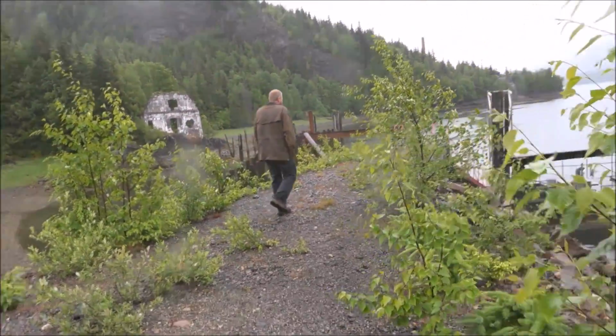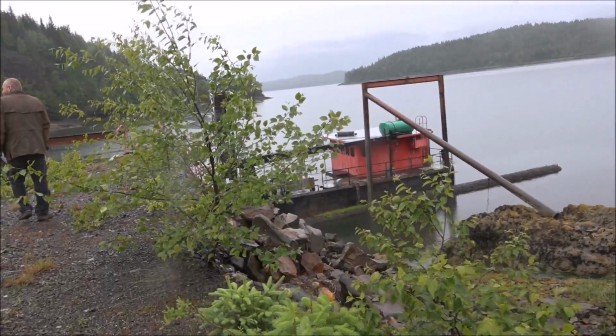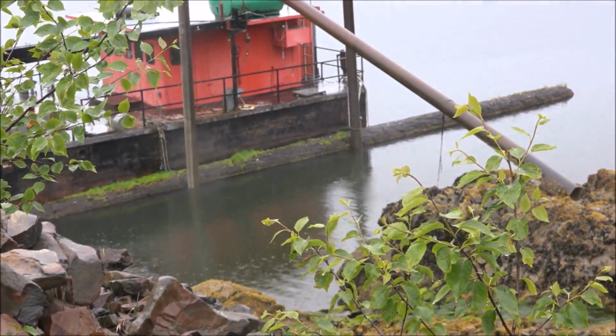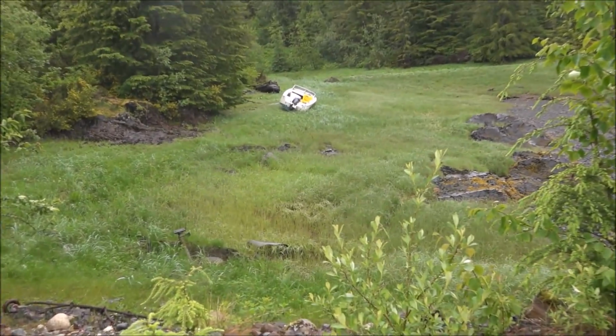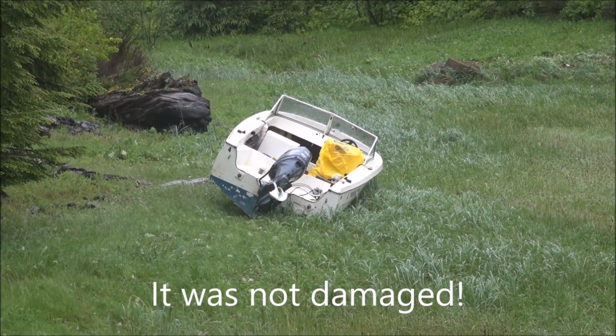Well, we've had a new interesting development today. This is where we moored the boat, and as you can see, there is no boat. But we did find the boat right over there. So we do have issues.